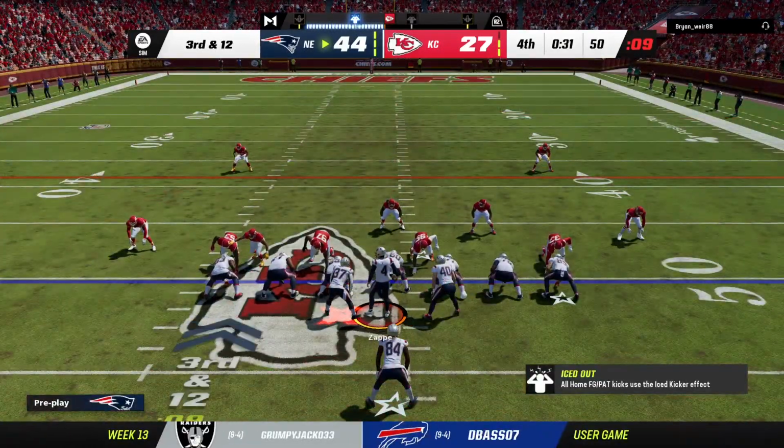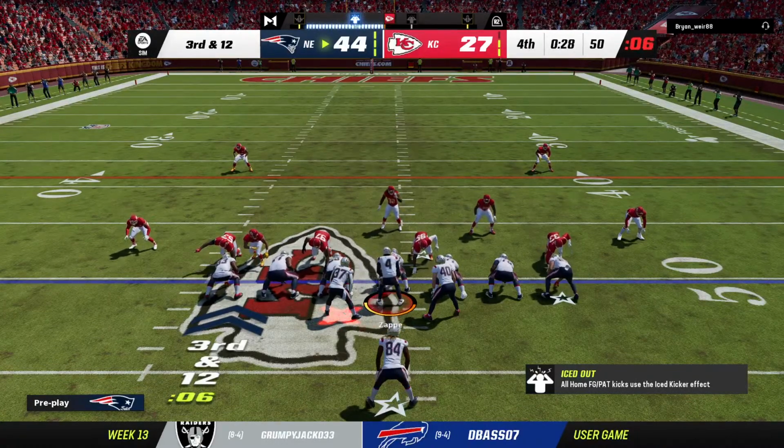And the defense, they'll spread the field, a dime package here on 3rd and 12.